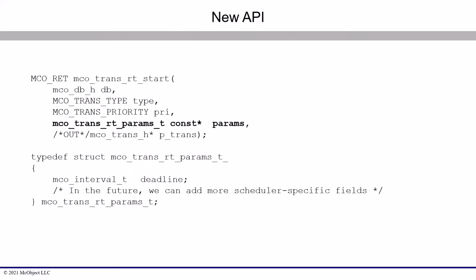To interface with the new real-time transaction manager, we created a new API, the McObject start function. The new real-time transaction parameters is a type-defined structure that currently only contains the transaction deadline, but in the future, we can add fields for additional scheduling algorithms, for example, one that considers the weight of transactions.